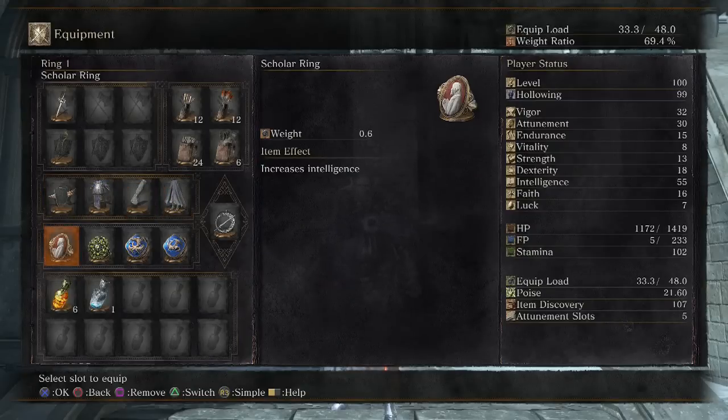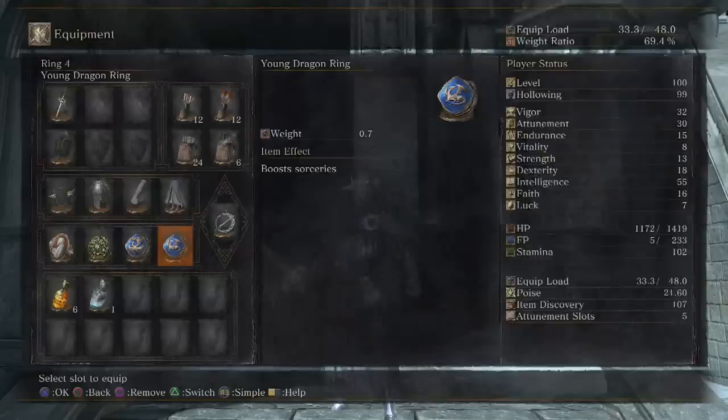For rings, I have the Scholar Ring. This increases your intelligence by 5 points. Which is why I have the 55 intelligence. You can see the stats on the right hand side there. Chlorinthy ring, because you really need extra stamina recovery speed when you're a sorcerer. And Bellowing Dragon crest ring and Young Dragon ring, both boosting sorceries, I believe by 15 and 10%. I'm not sure on that, but definitely they do boost sorceries.